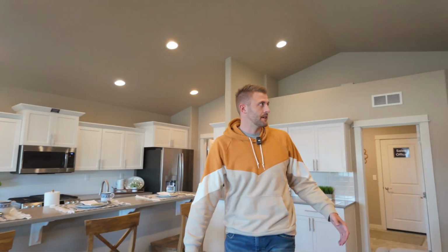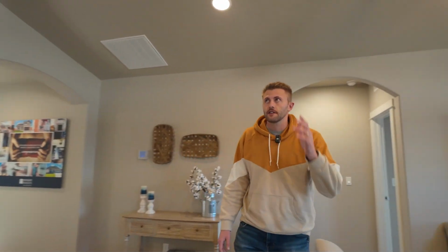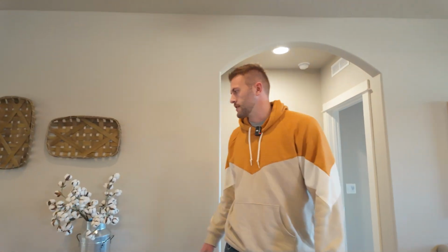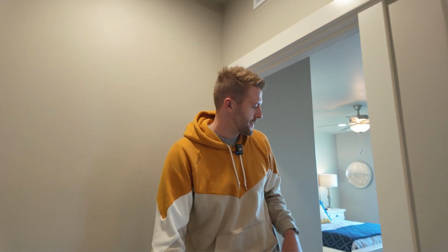And then heading from the living area, we'll head into the master. And again, these vaulted ceilings are just one of my favorite parts, along with the wide hallways. And then the other thing is the LVP flooring in the kitchen comes standard with these luxury communities, whereas that doesn't come with some of the other Hayden communities in the valley that we'll talk about. And then these lever doors also come with the luxury communities.